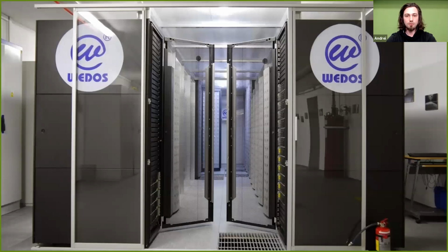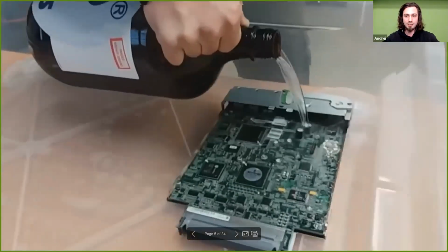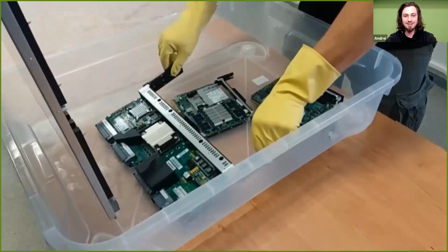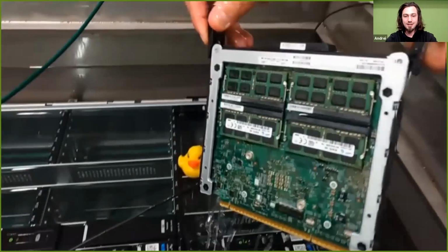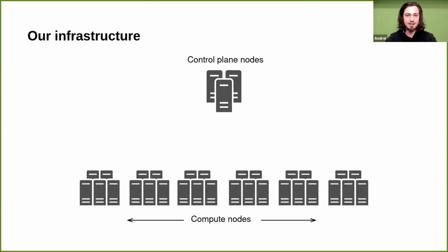I'll show you a few photos. This is our data centrum 1 and data centrum 2. The second one is really interesting because we are doing crazy stuff there. We are bathing our servers in oil. You can see that in this short clip. This is done for better cooling. So yeah, this looks really amazing, but let's get back to the presentation.